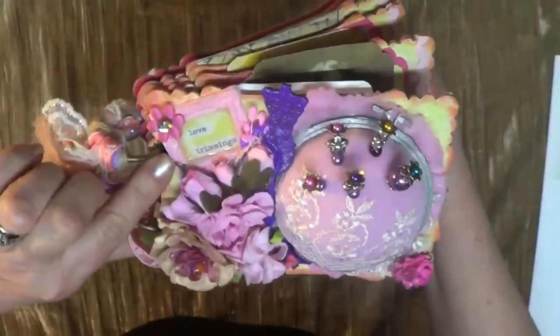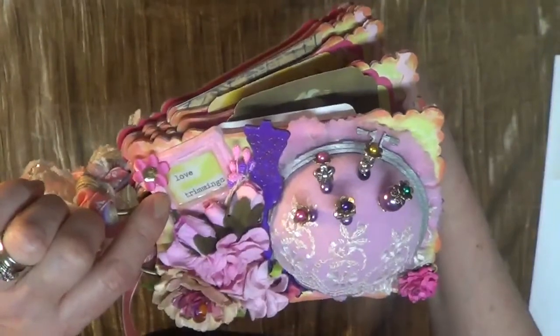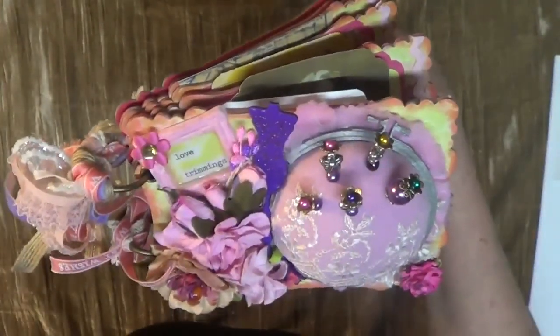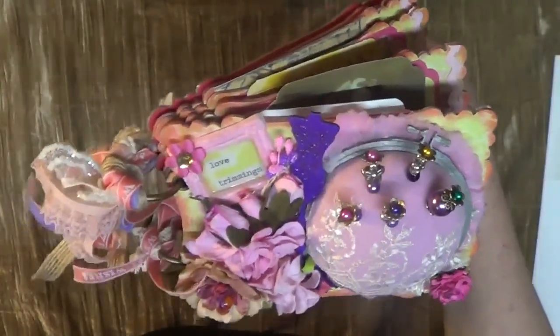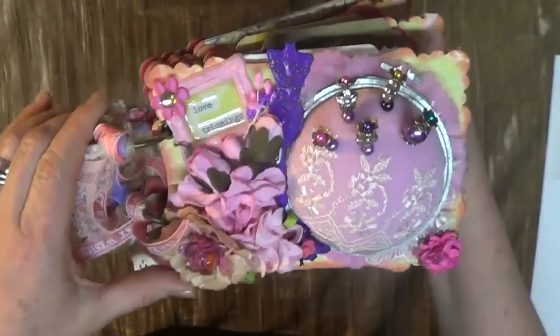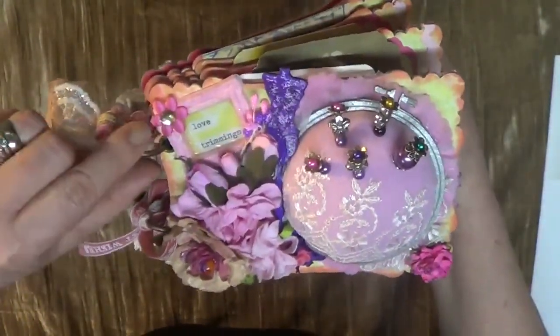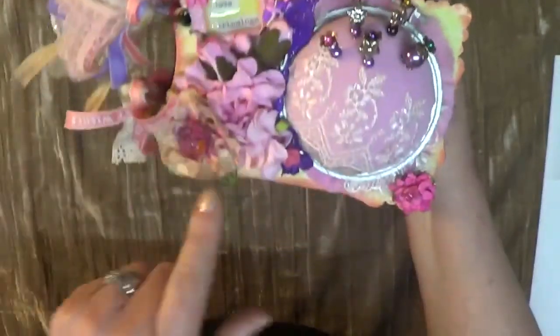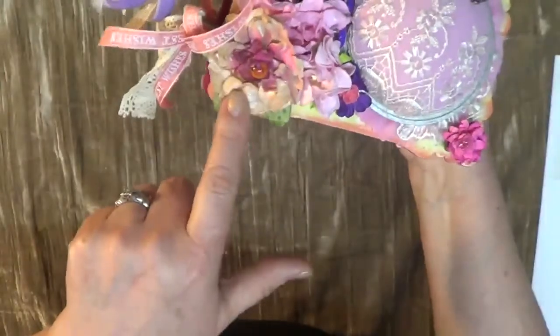So I put a little frame in there, and on the inside I put 2 Tim Holtz stickers or word stickers that say "Love Trimmings." So I thought that went really well with the theme. And then on top of it, I just added some glossy accents, and then I accented it with a little flower here, and I put a little rhinestone in there. Some paper or mulberry flowers in here. This one I made.